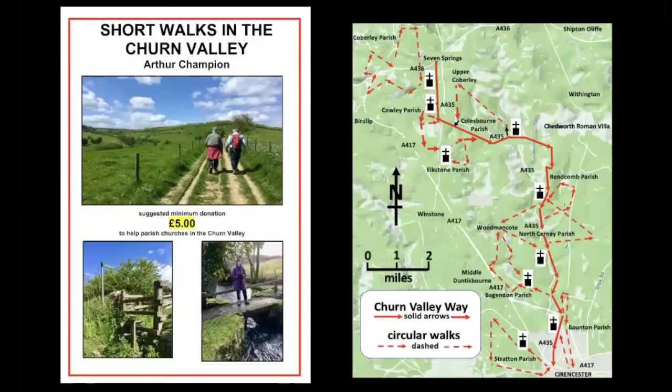Good morning and welcome to our virtual walk around the parish of Baunton near Cirencester. As you can see from this first slide, this is one of several walks that I've described in a little booklet, which is available either by going onto the website and filling in a form, or you could just pick up one from the parish churches when they're back open again.